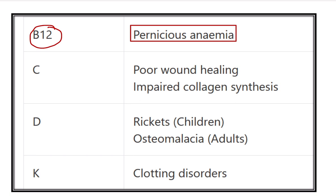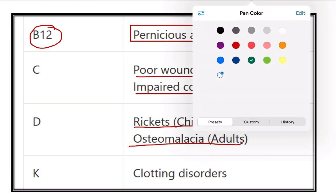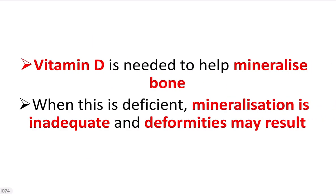Vitamin C causes poor wound healing and impaired collagen synthesis. On the other hand, vitamin D is responsible for rickets and osteomalacia in adults. So in children it causes rickets, and in adults it causes osteomalacia. Osteomalacia and rickets occur due to deficiency of vitamin D, and vitamin K is responsible for clotting disorder.